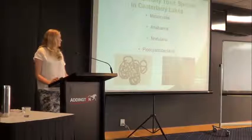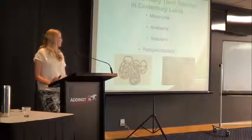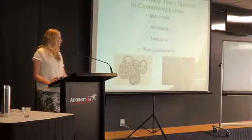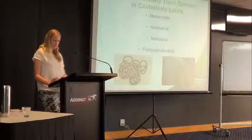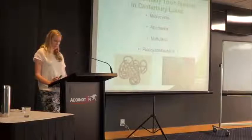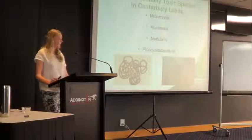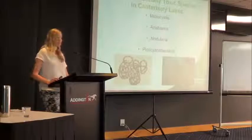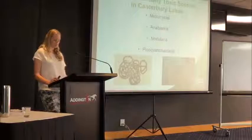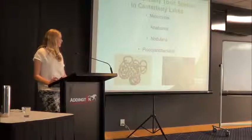So major potentially toxic cyanobacteria species in Canterbury lakes include Microcystis, Anabaena, Nodularia, and Picocyanobacteria. In previous years, Anabaena and Nodularia have been the more dominant potentially toxic species in Te Waihora. However, most recently, it's shifted to a Picocyanobacteria bloom. The Anabaena and the Nodularia species produce really bright, visible scums in the lake, really green, soupy colouring, whereas with Picocyanobacteria, you don't notice the effects as much. It's much clearer water from what we've noticed.